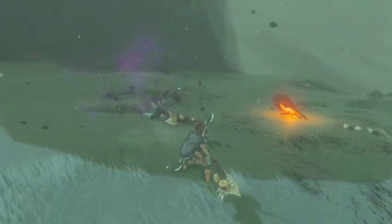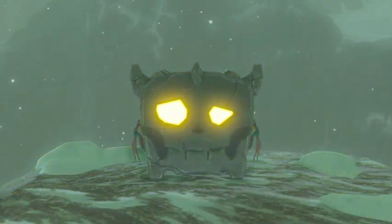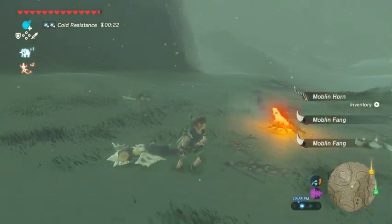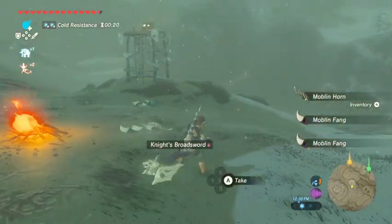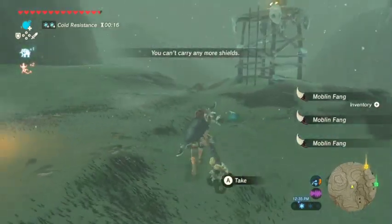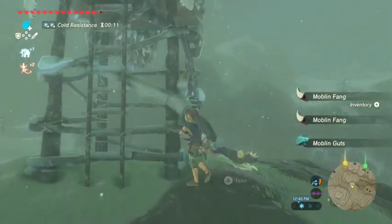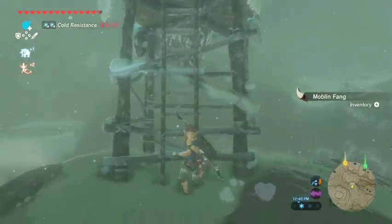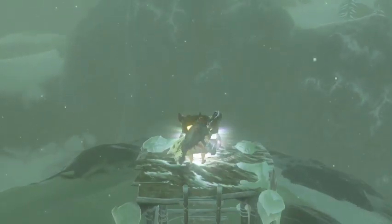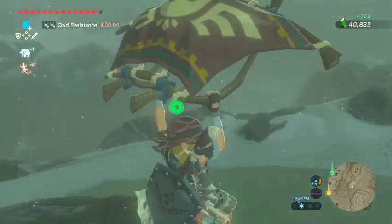Hey! Kind of a cowardly way to go about that, but we did it. Alright, let's grab all this stuff. Broadsword. Another shield, I think. Can we carry another one? No. Let's see what we get. Oops, come on. Get up there! Another gold rupee. Not bad.